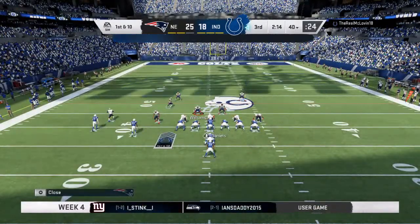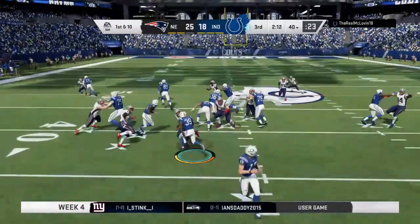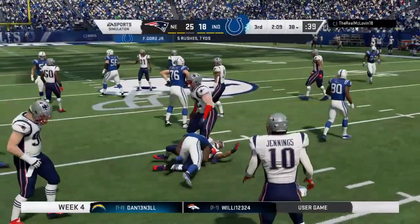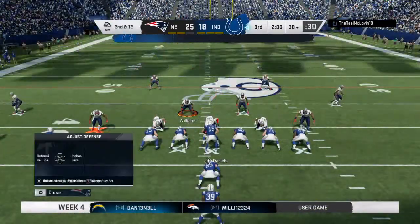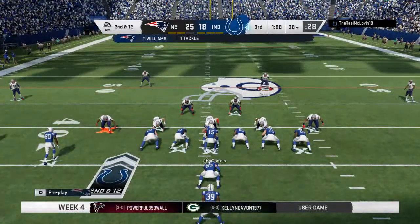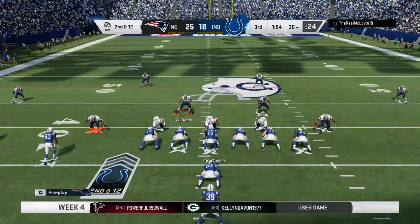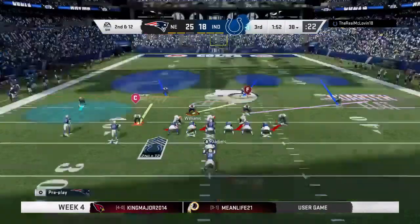And again this time to the tailback. And he is met quickly in the backfield. Down he goes, folded like a lawn chair. A loss of 2 brings up 2nd and 12 at the 38-yard line.